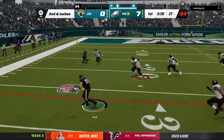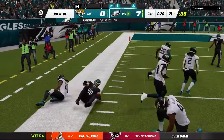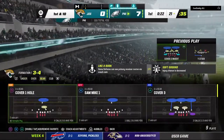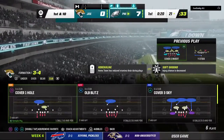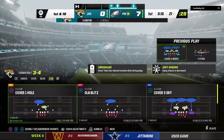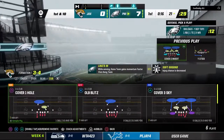On 2nd and inches, Minshew. And he's brought down here just outside of the 20. That was a route run not just with dexterity, but with intelligence. Found the hole in the zone, made sure the quarterback saw it, and was able to make the sure catch and flip the down marker back to 1.